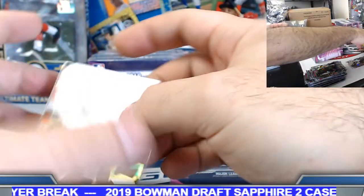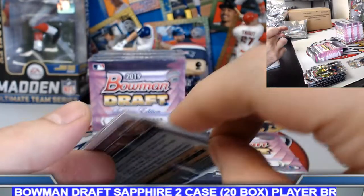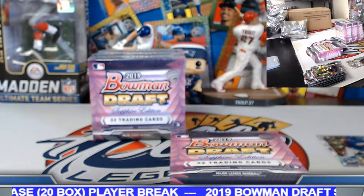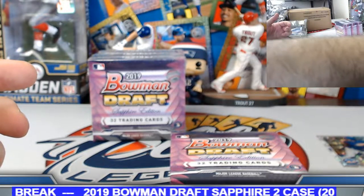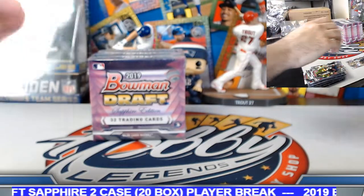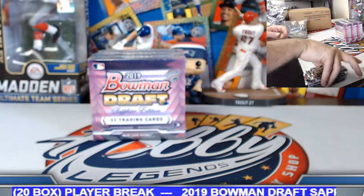And some more Diamondbacks action here. Blake Walston, 24 out of 25. Gets the Walston spot on the board. There we go. Box number 8, coming up.